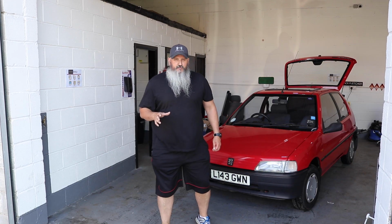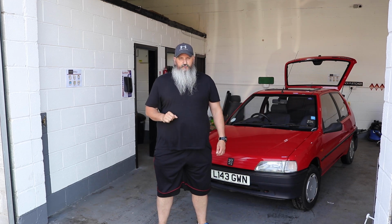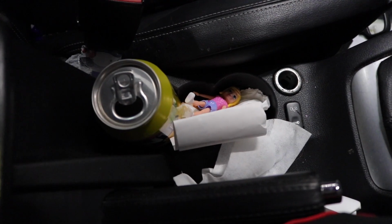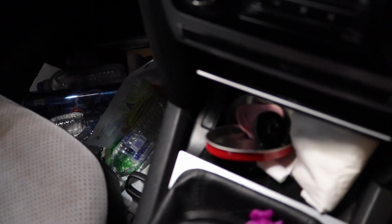Daily drivers, we've all got them, and some of us love them and some of us don't. But today's episode is all about two of our daily drivers. So the red 106 behind me, which is Alex's daily driver, and one of Nicola's daily drivers, which I'm not going to show you quite yet. I'll give you a quick peek, but look at the state of this car. It's embarrassment that's stopping me from showing you this car, because this is how she treats her daily drivers.